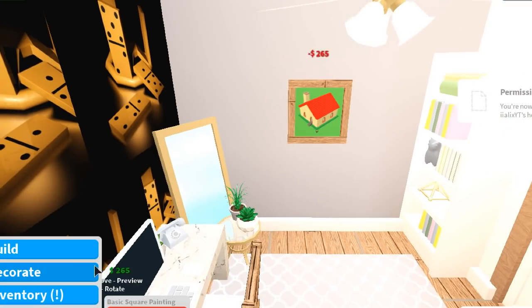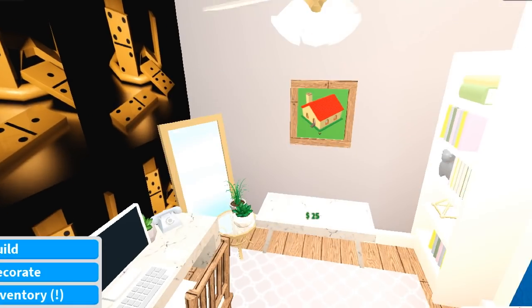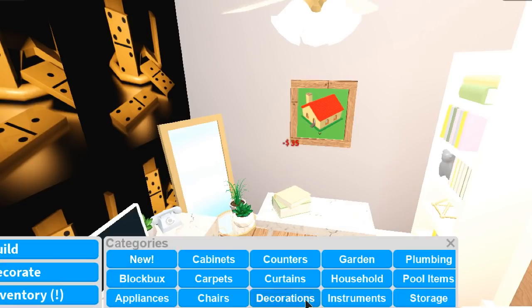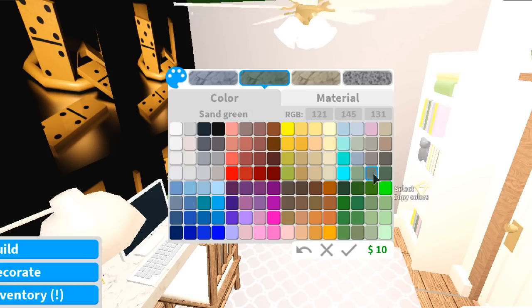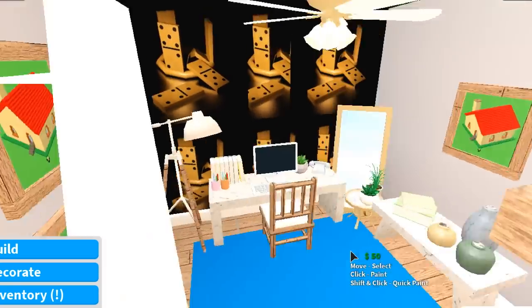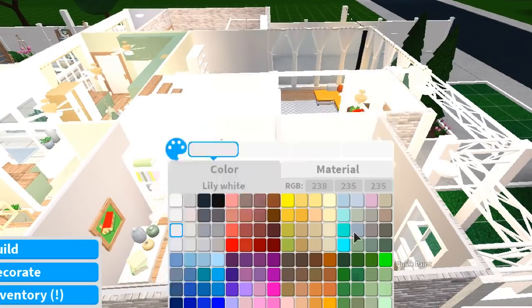Adding a few pictures on here. One picture on this side, and then I'm going to add a decorative table. I'm really liking this table as well, painted in marble. So I'm putting a few books and decorative bits on there. And I think that's pretty much the office done.